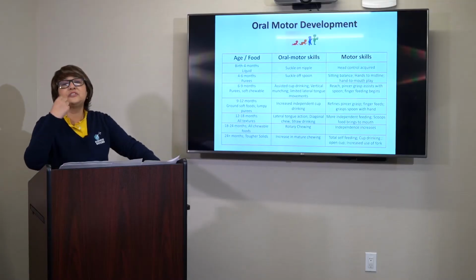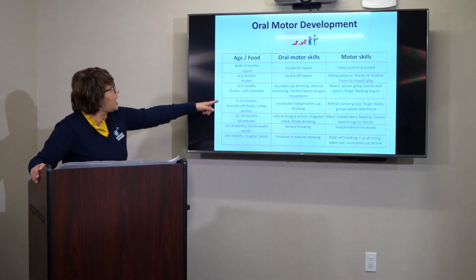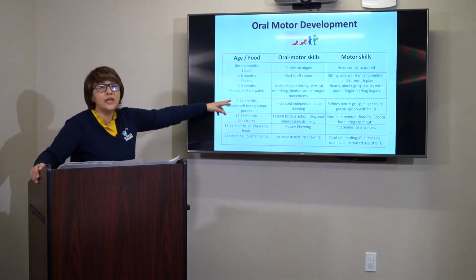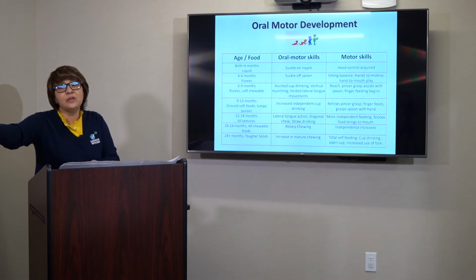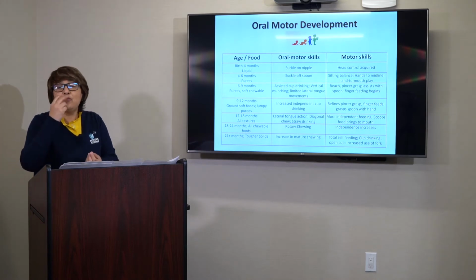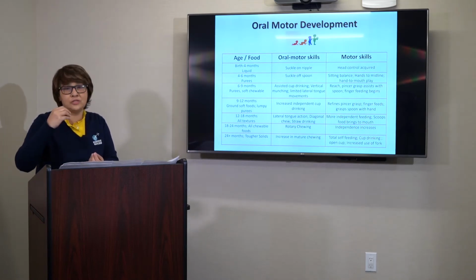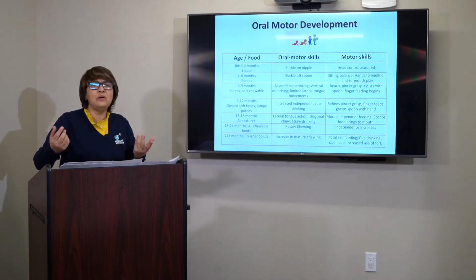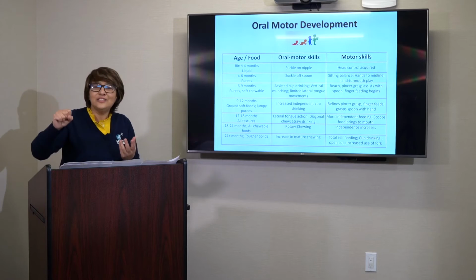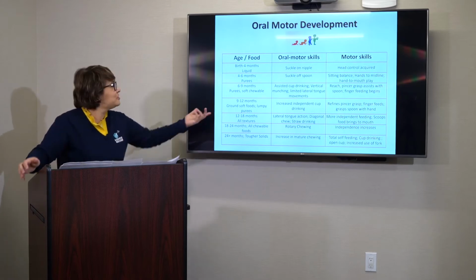And the teeth start coming in. So take a look at the type of food. From purees, we have progressed to soft chewables. Because the teeth are coming in, they want to nibble and they want to chew on something. And from your experience, if your child is 8, 9 months and you put a finger in their mouth, the first thing is to bite, right? Because they have teeth in there. So the skills are telling you they're ready to take a softer texture that they can nibble and bite on.